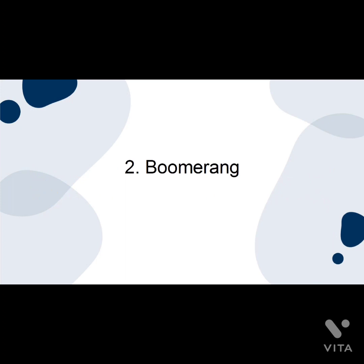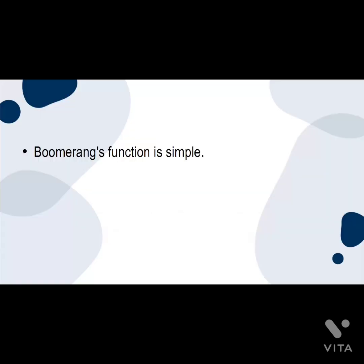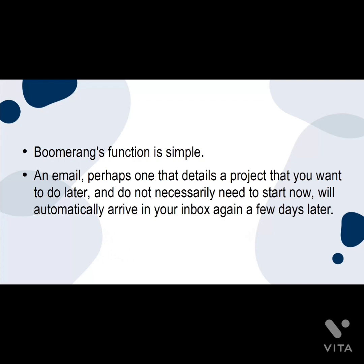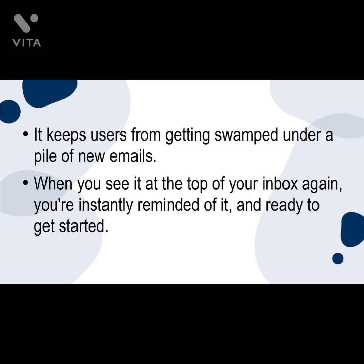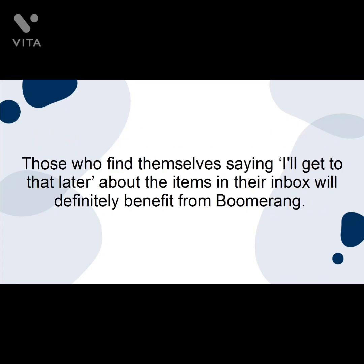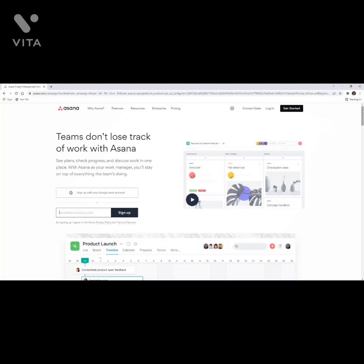2. Boomerang. The best thing about this handy Gmail add-on is the peace of mind it provides users. Boomerang's function is simple. An email, perhaps one that details a project that you want to do later and do not necessarily need to start now, will automatically arrive in your inbox again a few days later. It keeps users from getting swamped under a pile of new emails. When you see it at the top of your inbox again, you're instantly reminded of it and ready to get started. Those who find themselves saying, "I'll get to that later," about the items in their inbox will definitely benefit from Boomerang.